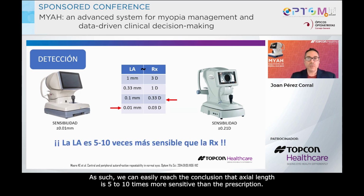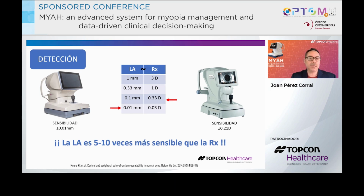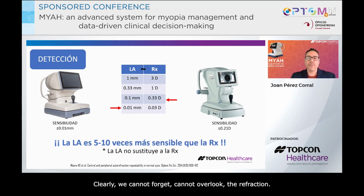As such, we can easily reach the conclusion that axial length is 5 to 10 times more sensitive than the prescription. Clearly, we cannot overlook the refraction. Clinically, we need the refraction to manage our patient.